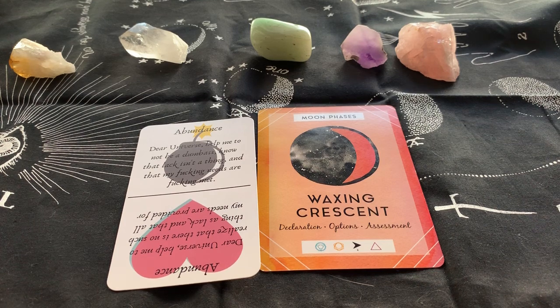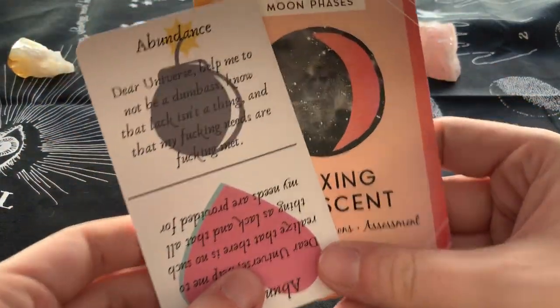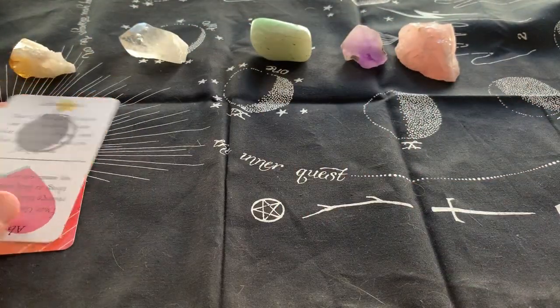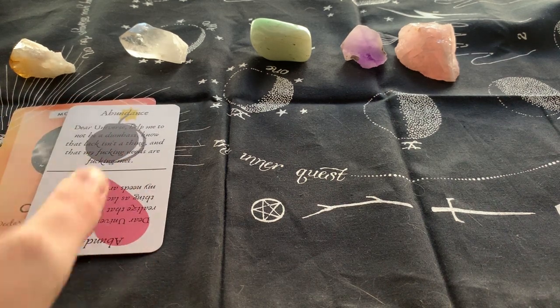You are never deprived when someone else gains, and someone else is never deprived when you gain. There is not some finite amount of abundance that people can draw from. That's not how things work. There is an unlimited amount of abundance, and it's time that you get yours. God damn it. So I think this is interesting because it was right beside the citrine, and citrine is the stone of abundance.